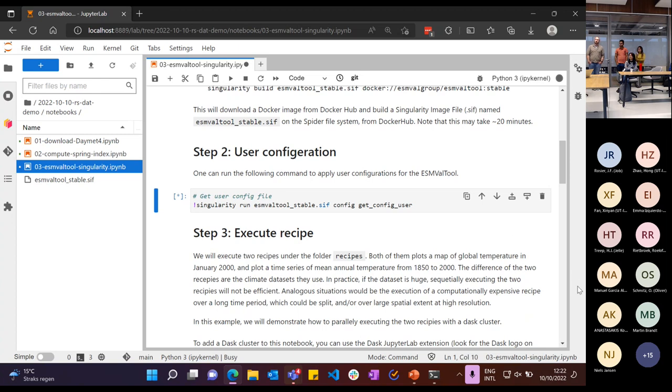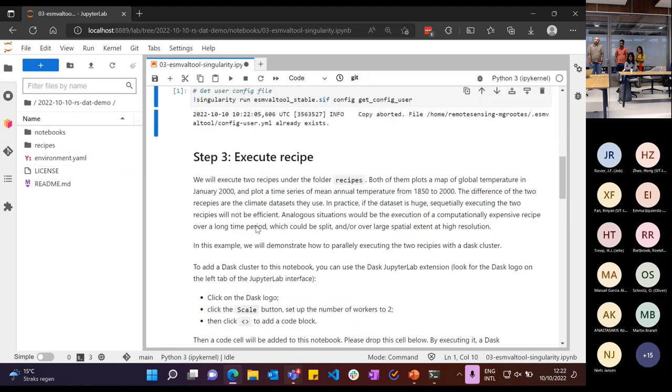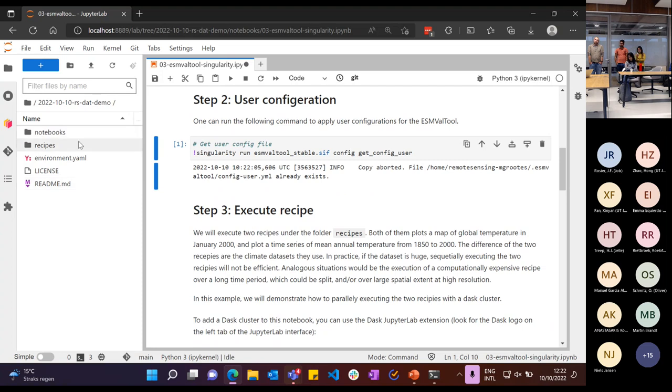It takes a little bit of time, shouldn't be too long. Yes. It says copy aborted. So this means I have run this before, and there's already a user setup completed in this environment. So I'm now going to execute my notebooks.